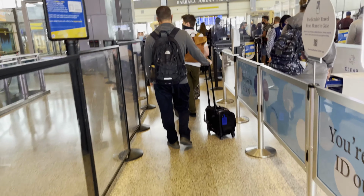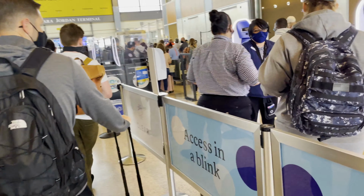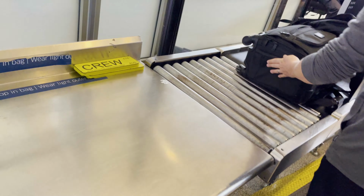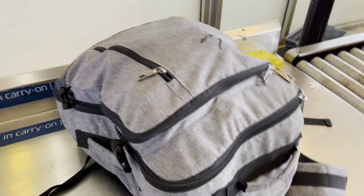Travel is picking back up here in the States, but security is still a breeze, taking only about 5 minutes. I have access to the TSA pre-check line, which helps a little, but the regular security line looks not 3 minutes longer.